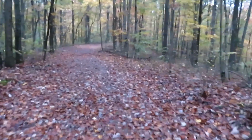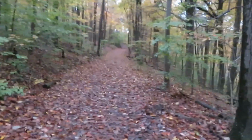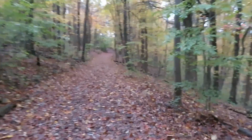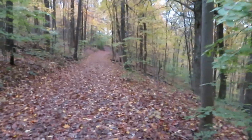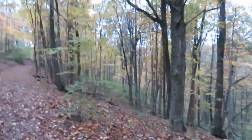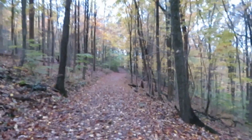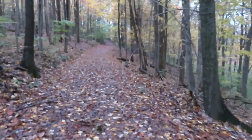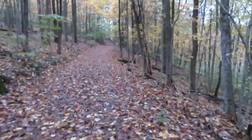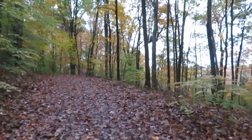I'm not going to walk up to the cemetery today. It's a beautiful fall morning. It rained last night and I think it's going to be cloudy all day. But it's very peaceful up here. I'd like to see some sun, but I don't think it's going to happen. The views are getting much better now that the leaves are falling off the trees.